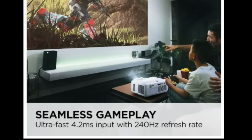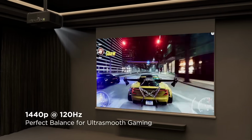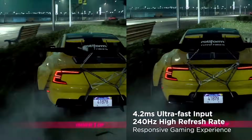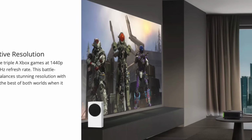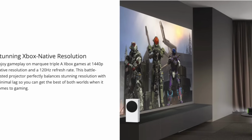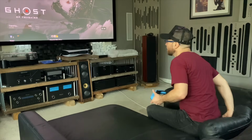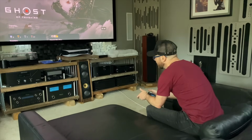Now, on the topic of gaming, the ViewSonic V57 4K projector has a response time as low as 4.2 milliseconds and a refresh rate up to 240 Hz. This makes it a pretty nice gaming projector. Now, I had to set up my PlayStation, and it had been some time since I'd set up my PlayStation, and I was quite looking forward to sitting down and starting gaming.